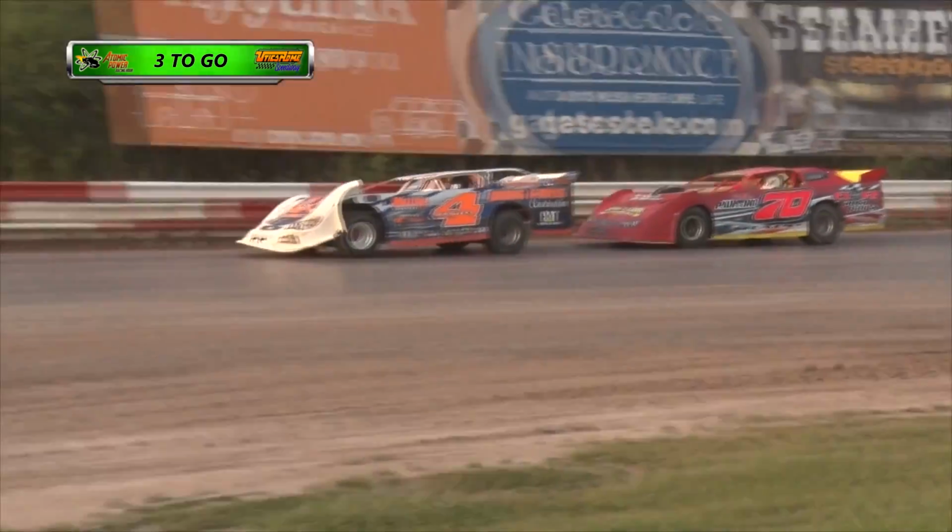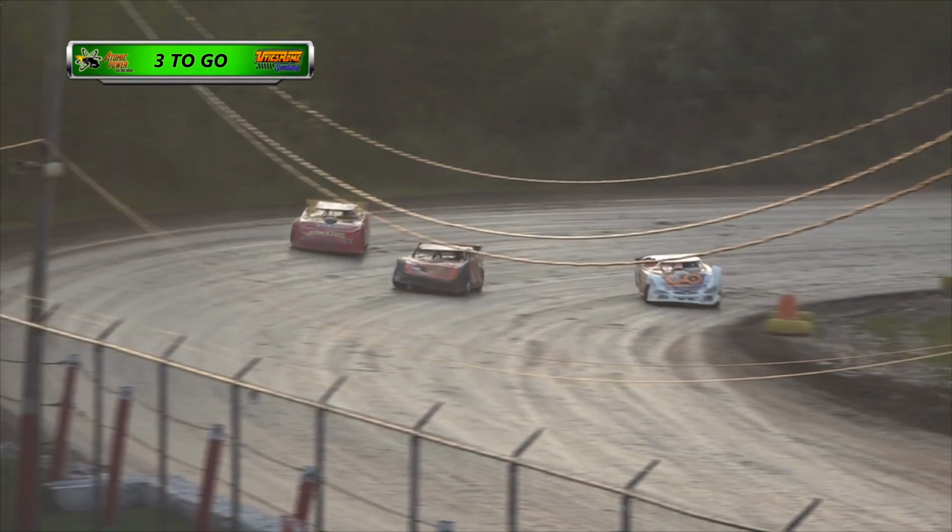But we've got a good battle going on here with 3 to go. Yeah, battle for the race lead. Pulling into lap traffic. To the outside goes Mike Trapp. Down to the bottom of the racetrack goes Jason Knowles.